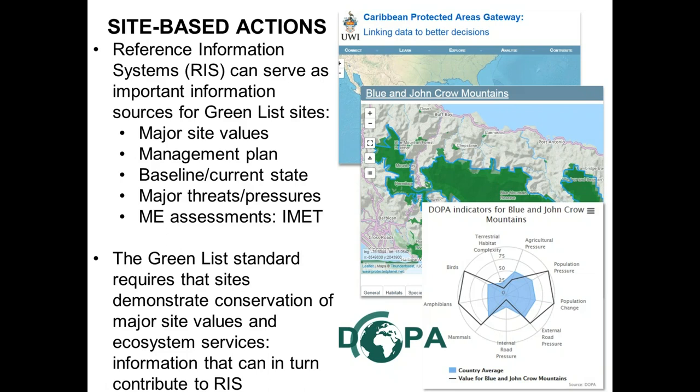So just by way of a very quick example of how the reference information systems can serve as useful information sources for sites that may commit to the Green List program, this is just an example from Jamaica. This was used as an example at the time when this was a local nearby national park at the inception meeting in Kingston. But these reference information systems can provide information around major site values, links to a management plan, current state, threats, pressures, and some of these sites, I understand, have also done management effectiveness assessments, such as using the IMET approach, the Integrated Management Effectiveness Tool. That's one of the tools promoted for management effectiveness evaluation in the BIOPAMA program globally.